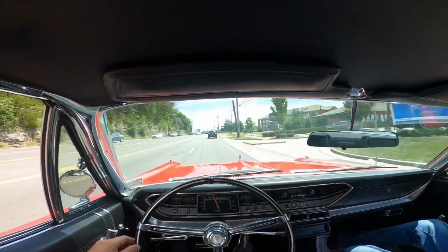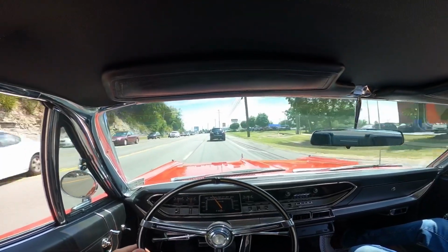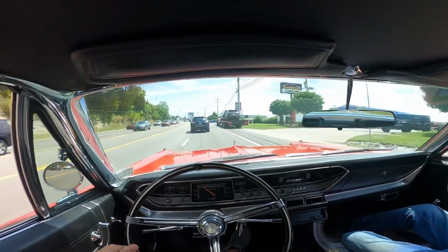Well, we're getting closer to the lot now. And that's where we're gonna be picking out the flaws, looking for chips, scratches, rust, dents, whatever else there is to know about this ride.